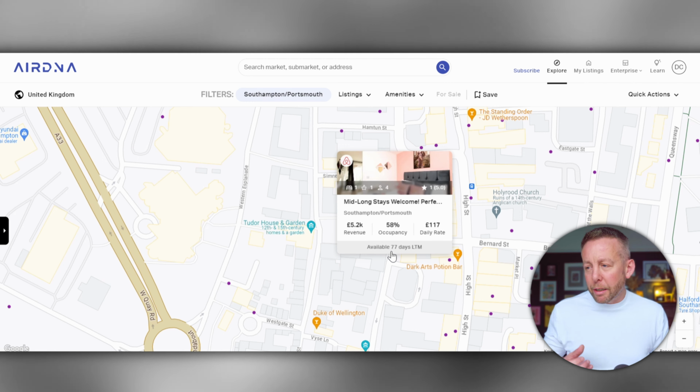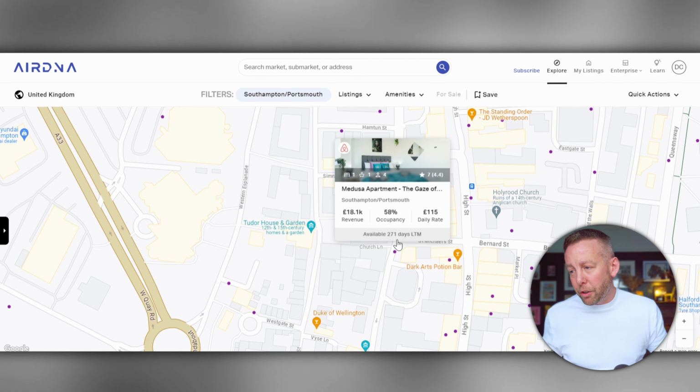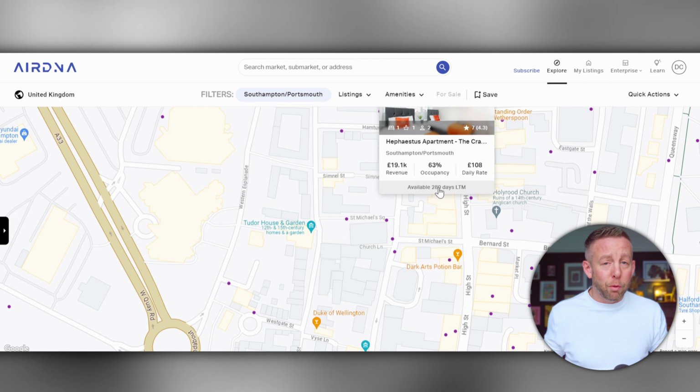These are generally 1-bedroom properties. They generally have low occupancy, low revenues. I'm not sure, like this looks like a new property, 7 reviews, 4.4. I'm not sure what the competition is like in these places, what the rent is like in these places. Are these places going to actually be doing better for Airbnb compared to long-term rents or the student accommodation? I don't know. I don't know enough about Southampton to know.